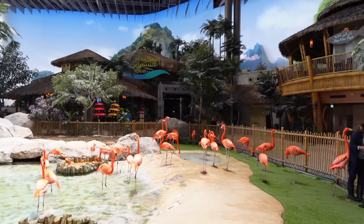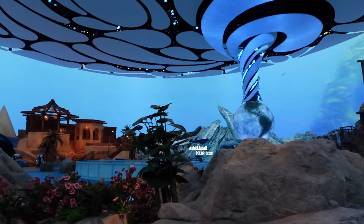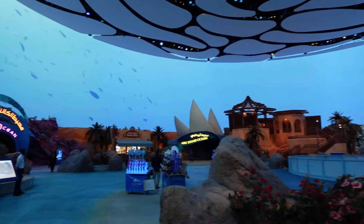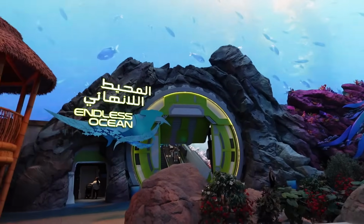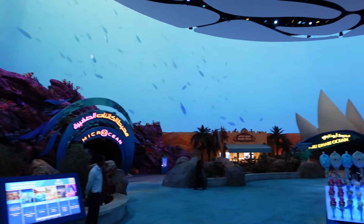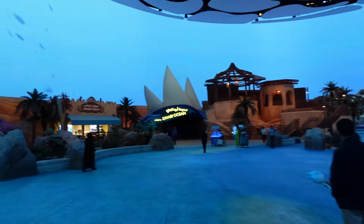So I think this is the area where some of the presentations are. One Ocean is amazing in here. This big hub area, and it's nice and easy to navigate the park with all these different areas. There's so much to see, lots to explore. I just can't get over how good Manta was. Excellent ride.